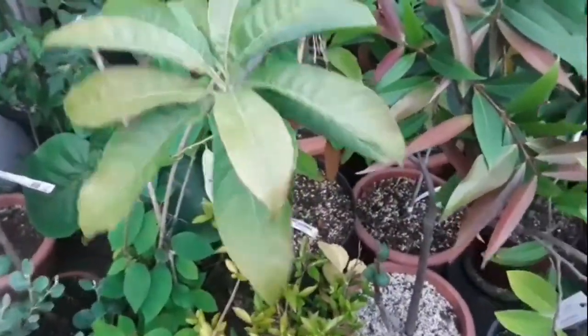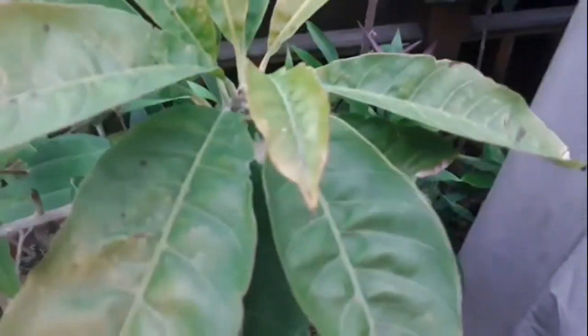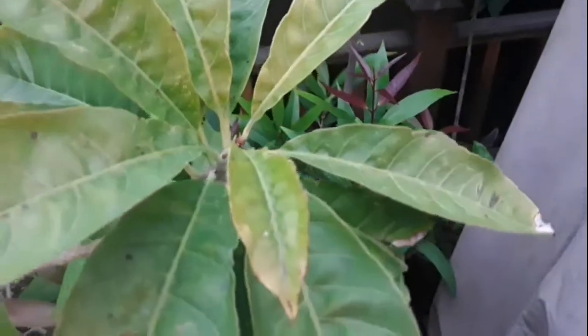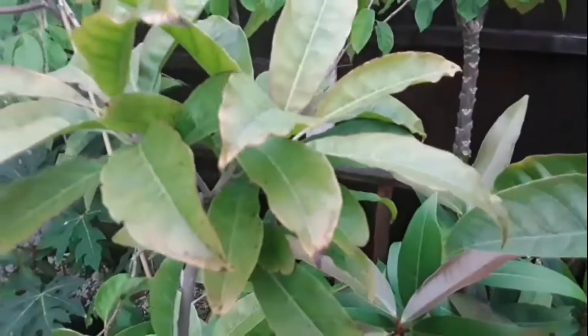Now this summer, sorry, the wind's picking up now, which doesn't help because it brings colder temperatures with it. This plant has not grown a single leaf this summer. The whole summer. We've had 3 months of summer, and it hasn't been warm enough to trigger its growth.